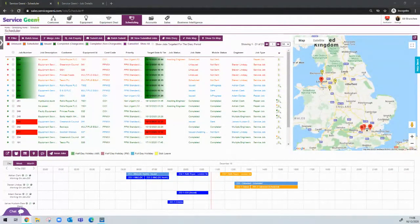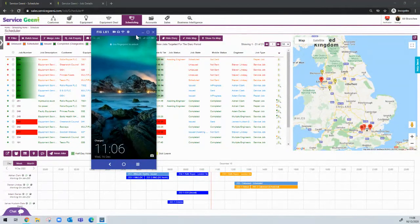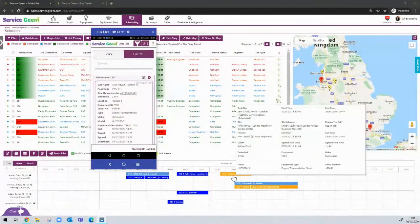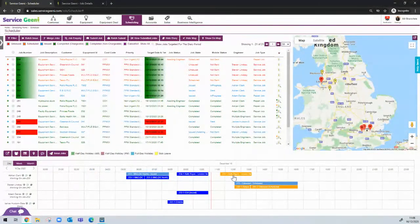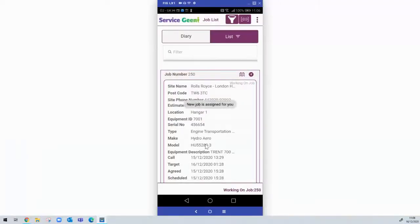So what I'm going to do is just quickly bring up my mobile device here, so we can get a picture of that arriving on the device. And I simply click on the job, issue the job to the engineer, and that will now appear on the mobile device. As you can see, pretty much instantly.